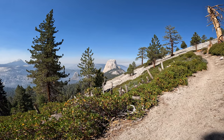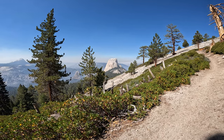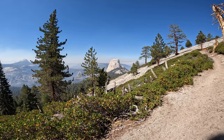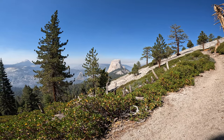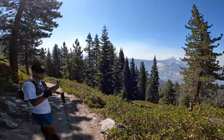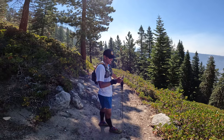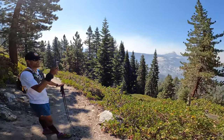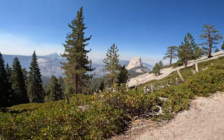This is a view I've seen before by accident. That is the backside of Half Dome. Cables over there. We can probably see people if we have good enough eyesight. How you doing, Clay? Oh, just loving it. Awesome. Loving life. Doesn't get any better.